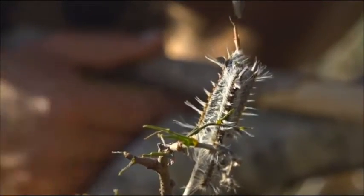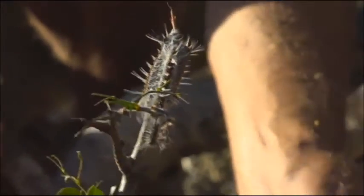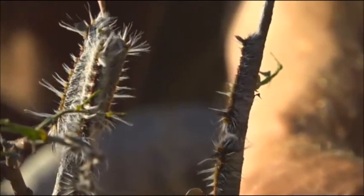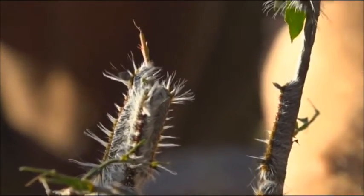And they are busy eating this particular plant. You can have a look here as well. On the end of this branch are some more. Now one would imagine that something that looks as angry as this, or as, let's say, alien as this, is trying to tell us something.